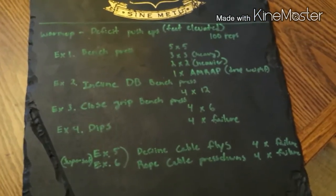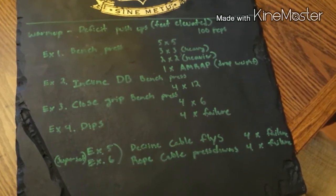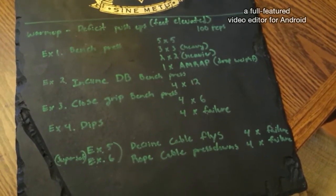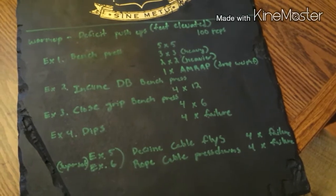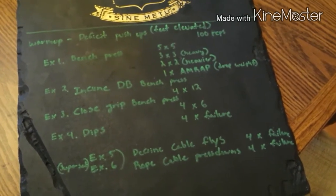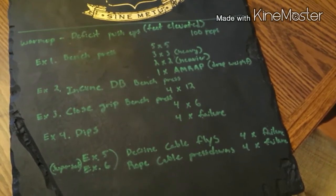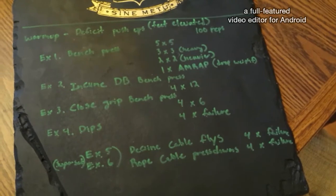And so here's the workout. So today is going to be chest. Warm up is going to be deficit push-ups. Going to elevate my feet and then put my hands on a couple of plates. Doing 100 reps, as many sets as it takes. Basically, you just keep going. You just keep pumping out reps until you aren't able to go anymore. Take a little break and then keep going. Keep doing that until you get to 100 reps.